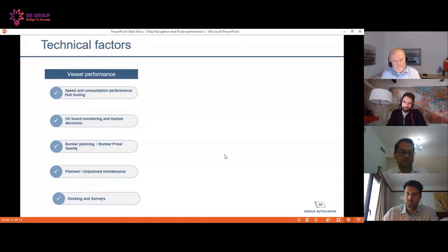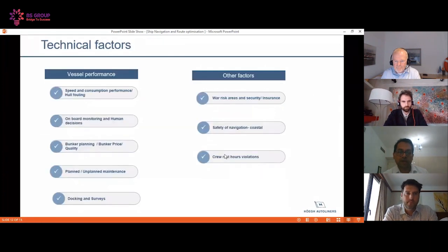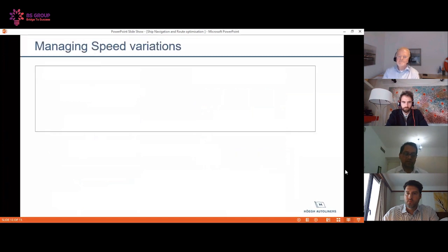And with new kinds of fuel or new specifications of fuels that are coming in the market. Of course, planned and unplanned maintenance and docking and surveys are also to be accounted for. Other factors, for example, the war risk areas and the security, where the speed must be adjusted accordingly. The insurance premiums depend sometimes on how much time the vessel is in a particular area, and the premium is set as per that. Safety of navigation and the local regulations in the coastal areas. And not to forget the crew and the rest hours when there is a very busy ship in coastal areas.